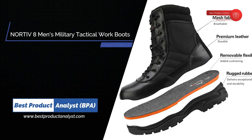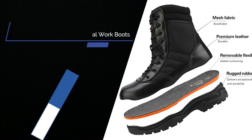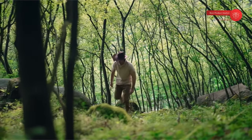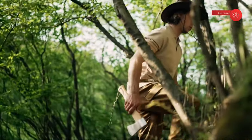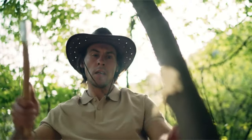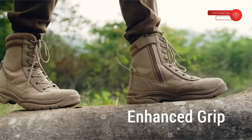Number 1. Nord of 8 Men's Military Tactical Work Boots. Whether you are heading to work or exploring outdoors, a pair of comfortable tactical work boots is essential for every man. Crafted with a breathable and wear-resistant leather fabric upper.